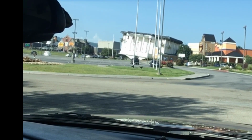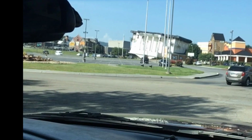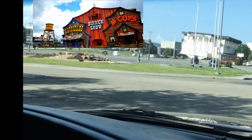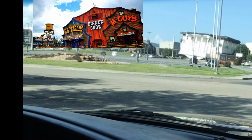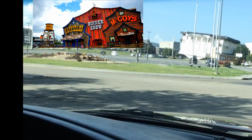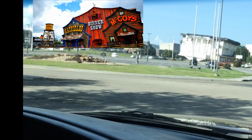Anytime we brought our young teens into it, we had trouble getting them back out. Next to that, you'll have Hatfields and McCoys. Hatfields and McCoys has probably some of the best chicken you'll find in Pigeon Forge. And just on the other side of that, you'll have the Titanic, which again is very popular with the bus crowd, and often shoulder-to-shoulder exhibits.